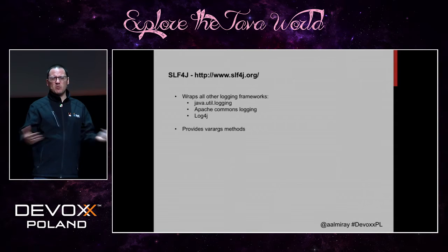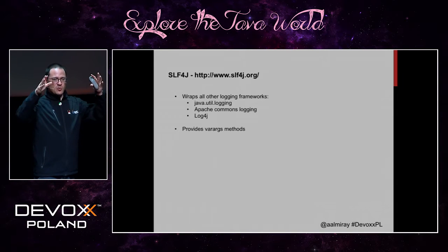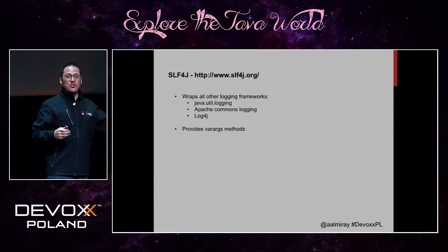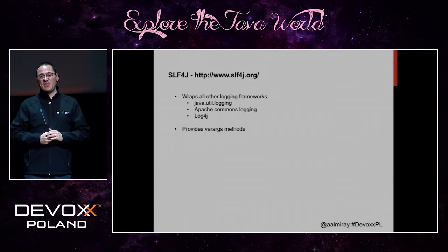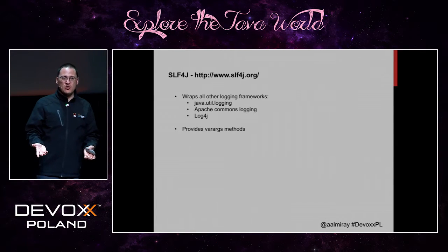So that's just verbosity. The great thing about variable arguments is that you call the method, then supply the formatted message and additional arguments. And now it's the implementation, the one that does the guard inside. So your logging statements look much better.